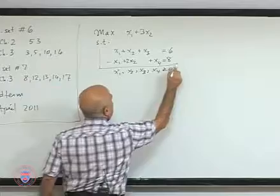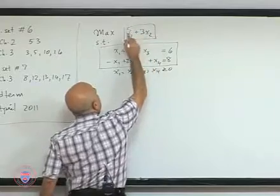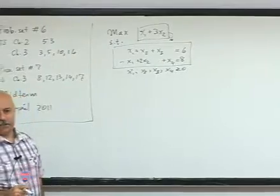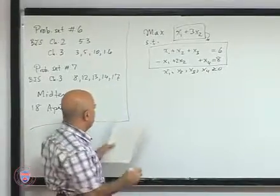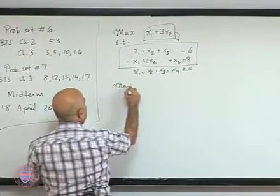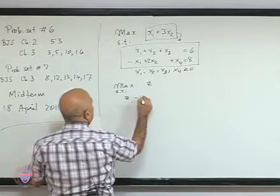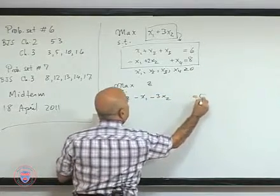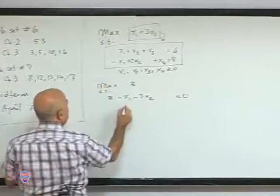And we typically work with the equality portion, and we throw this also into the constraints in the form of row 0. We append an additional variable z, which equals x1 plus 3x2. And when you do that, the problem becomes the maximization of z, the additional variable, where z is defined by the objective function. That's your row 0. And then you simply write down the other equations at the bottom.